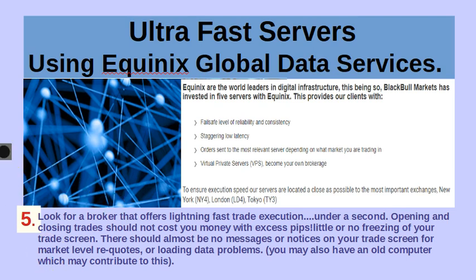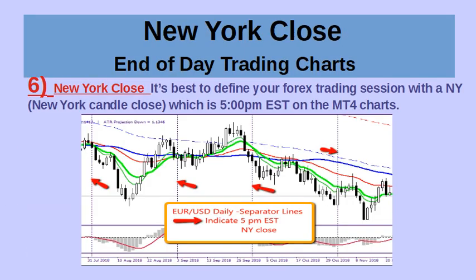Okay, so number 6, this is super important. Okay, it is for me anyways, and it is for a lot of traders from around the world. I look for a broker that has a platform with a New York close. Okay, now what does that mean? Well, it means that your end of day always ends with the New York session at 5 p.m.